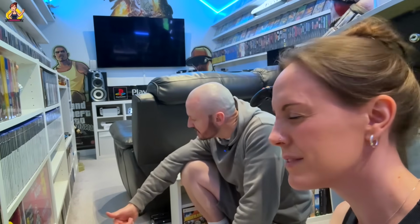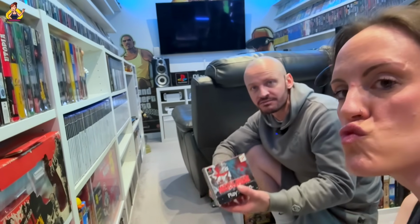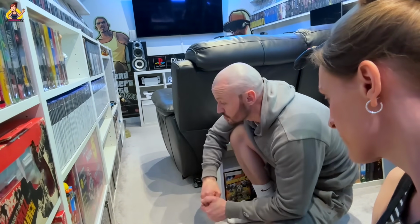This is something I've only really started collecting in the last year, but I'm just going for the stuff you want to play or the heavy hitter stuff. Like Metal Gear Solid was a nice one. I love cardboard in all its variations, so that was a nice one to get. A lot of good stuff on the PlayStation 1.